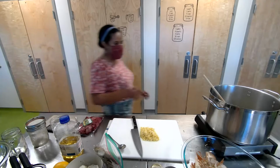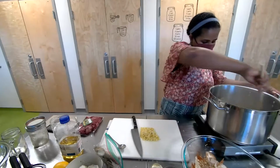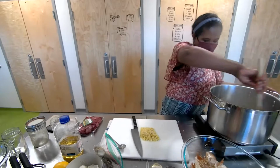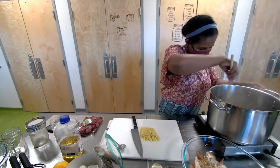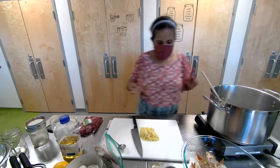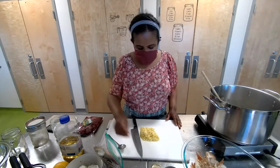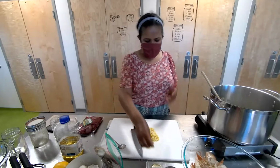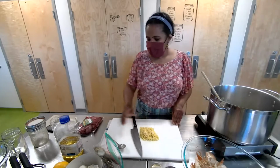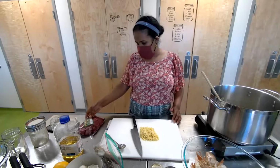There you go. So it's getting there. It's getting brown now. It smells so good in here already. I'm so excited. Don't you? This is really good. I love cooking beef. The beef is really good. You can make it hot and spicy, or you can do it mild, depending on how much spice you can handle. So yeah, you can use any kind of beef.